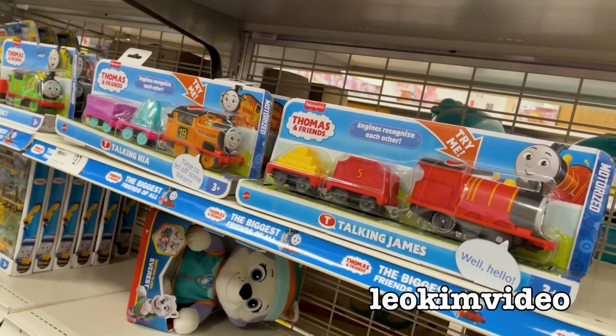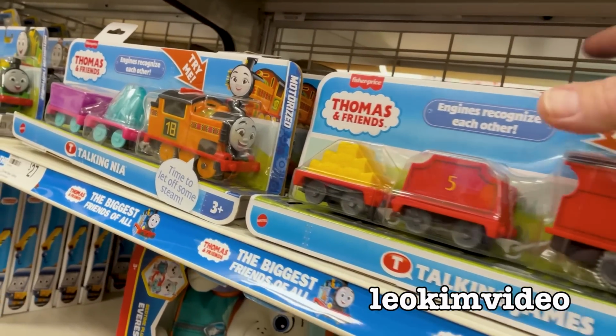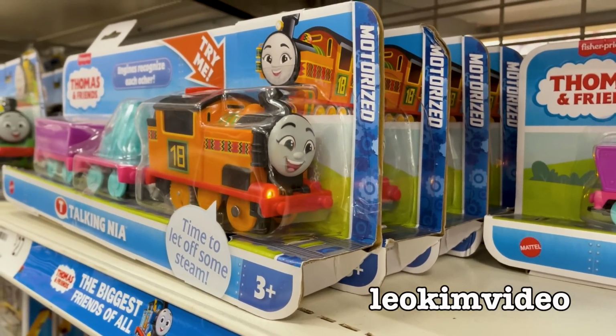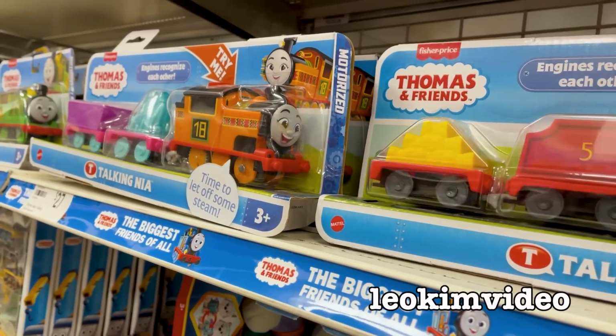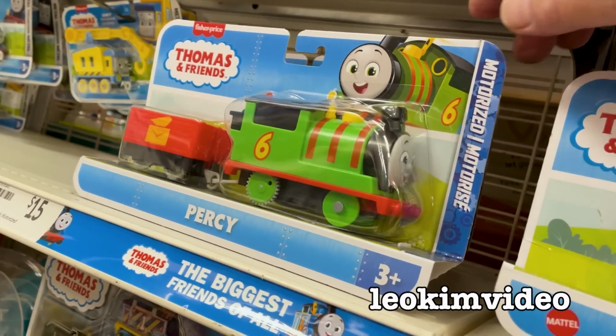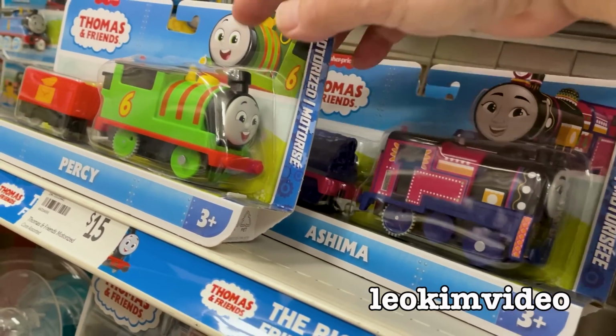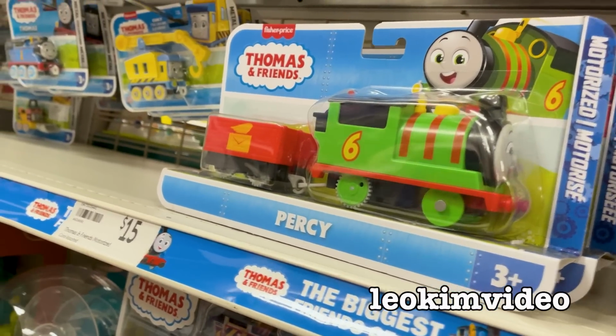I think there's some more of the talking engines here. If I press James, you'll hear all the Nias talk. Isn't that fantastic? But hell. A couple of the twin packs, as I'll call it. Looks like Percy and Ashima are in Ashmere there. Okay, and no one else.